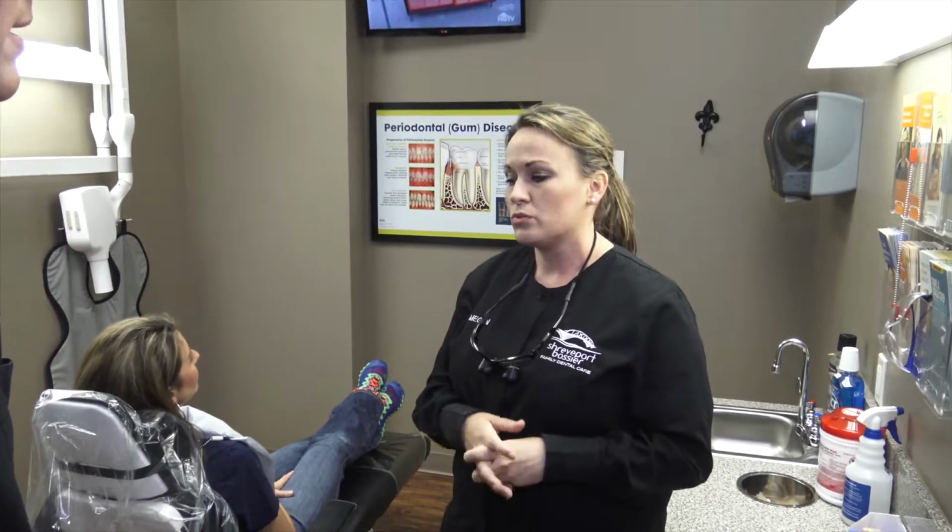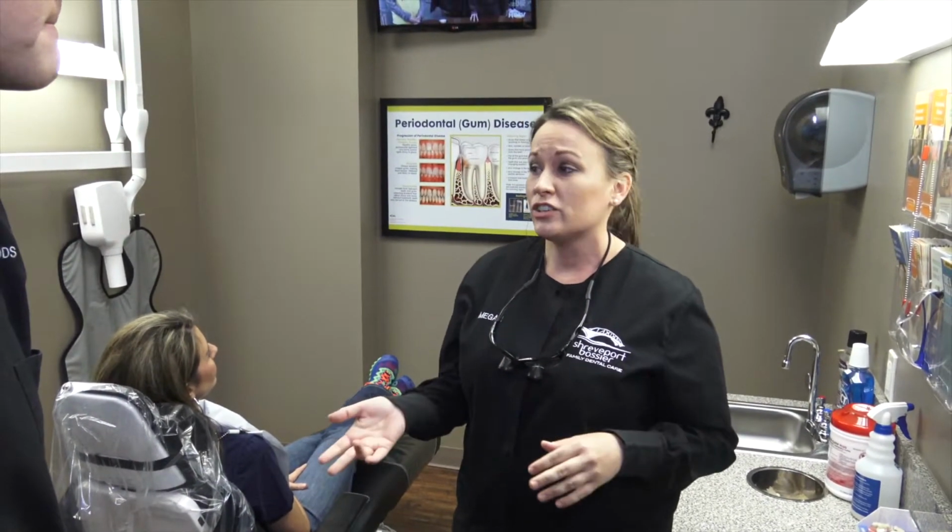And then once we sit you back and take a closer look, we have an intraoral camera that will go around and do a restorative screening, and we'll save those photos to the chart. That way we can show you what we're looking at. Another thing we'll do before we clean the teeth is check for periodontal disease. We'll go around and check the pockets around the teeth and make sure that there's no gum infection there.